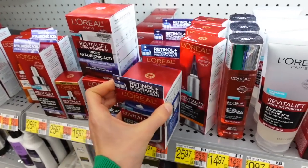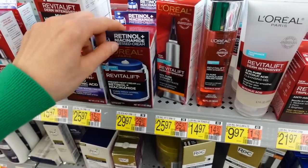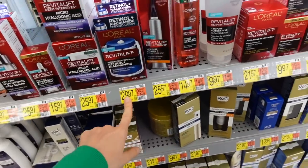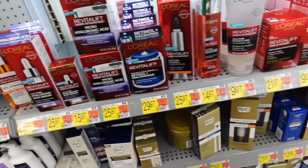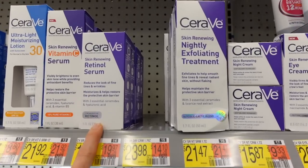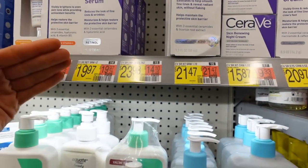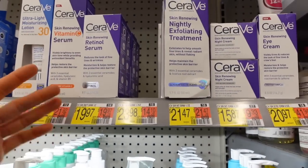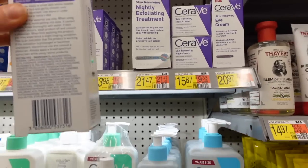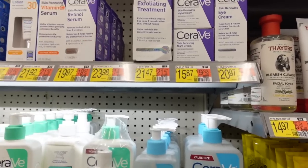And I say that because CeraVe is a L'Oreal company. So you could buzz on over to the CeraVe section. This is $30, right? Where's CeraVe? Boom. You get the Skin Renewing Retinol Serum, $19.97. Also has hyaluronic acid, also has ceramides, also has niacinamide. So, yeah, same parent company.